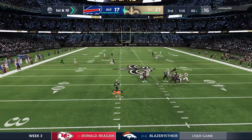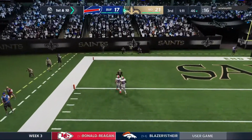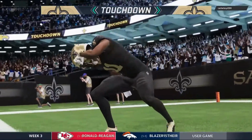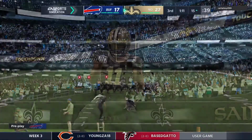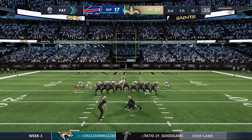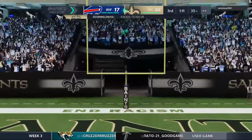On first down, he'll drop to throw. He's going to let this one go deep. That's going to be caught. And he is into the end zone. Touchdown, New Orleans. A big play there. His second touchdown on the season. And the Saints add on to their lead. And that one pushes the lead up to 11.